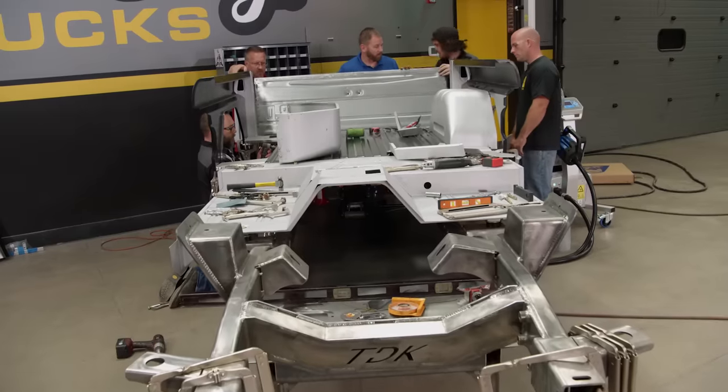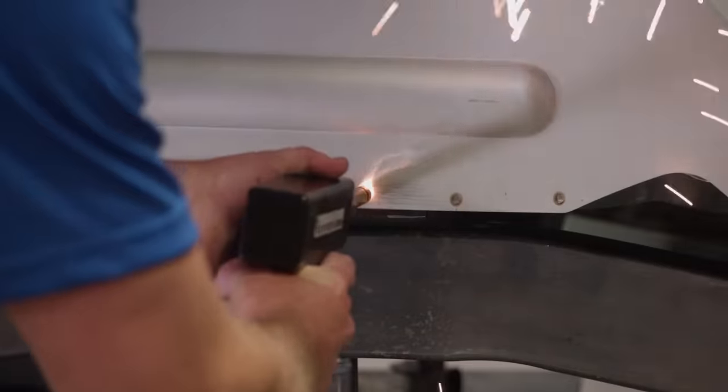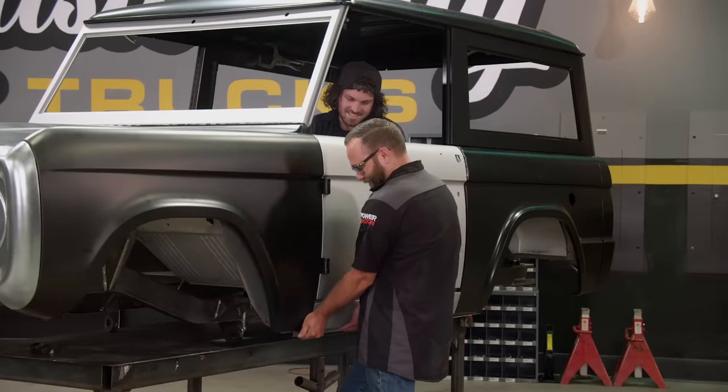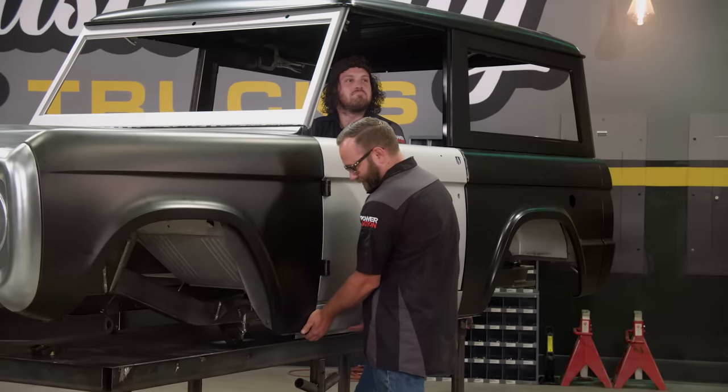Today on Music City Trucks, it's day one of building our new 1974 Bronco from the ground up, and we are rocking it. Smell that?